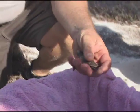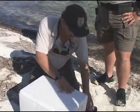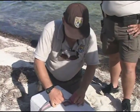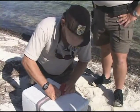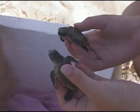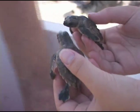The first 24 hours are crucial to a baby sea turtle. The hatchling will swim frantically for that first day in an attempt to reach a weed line or sargassum patch. Sometimes this food source is 20 miles offshore. If the hatchling is dehydrated, injured, or exhausted, the journey will never be successful.